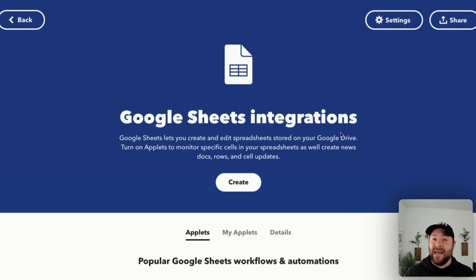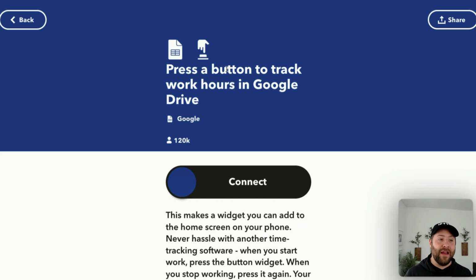It's a free database platform built by Google. It has millions of users, and millions of IFTTers love to use the Google Sheets platform. What they love doing, there is an applet on IFTTT that allows you, when you press the button widget on your phone, to automatically track your work hours in Google Drive.